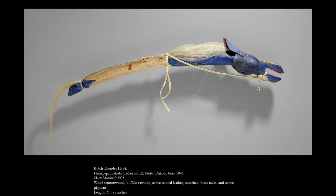This particular object is a contemporary version. It was created by Butch Thunderhawk, who is Unkpapa Lakota, just like No Two Horns. He produces these horse effigies for powwow dancers and for collectors. So you can find them sometimes on the powwow ground, you can find them in museums, you can find them in private homes. So he's, again, consciously producing for the art market, but he's also producing them for fellow Native Americans who want to carry them in dances.